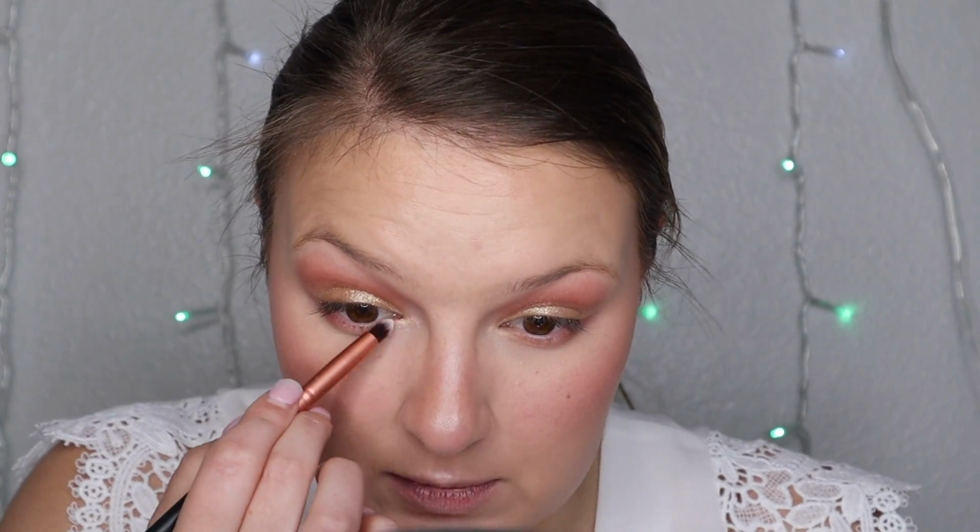And then for my inner corner highlight, I'm going to go in with my Nabla skin glazing that we used for our highlight and touch those up a little bit. That way it's just a touch brighter in this inner corner. And those are the eyes.